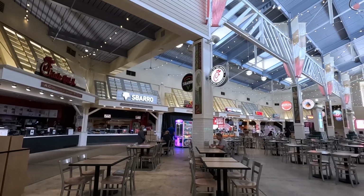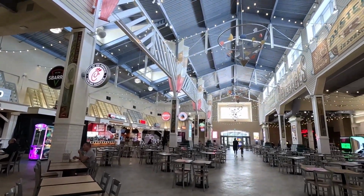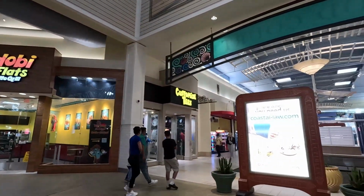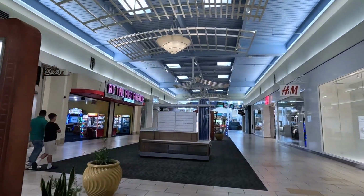Looking back at the food court from the other view, this is what it looks like. So this is what I mean. It's a really nice area with some really, really cool theming. So moving on from Adobe Flats, we're gonna head down. I'm not gonna list every store. I'm just gonna point out either new stores or stores you might wanna for sure check out.